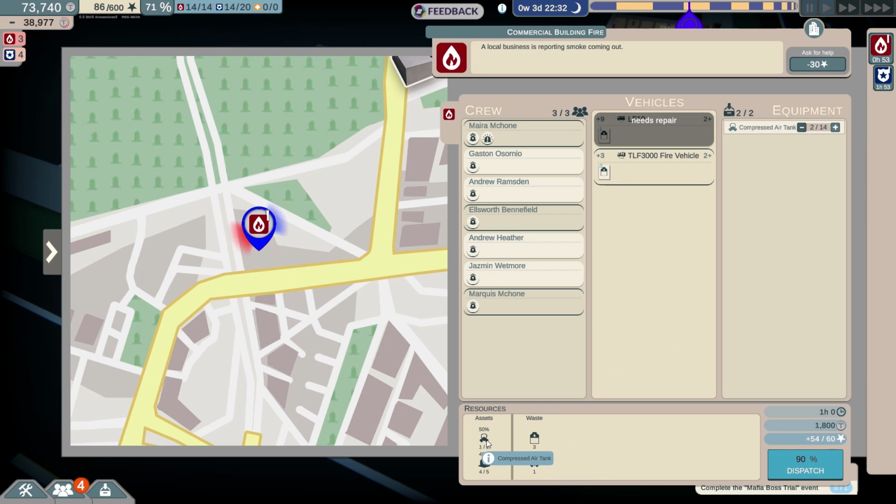1 compressed air. Oh, hang on. It says waste. Take that down. Oh, so we don't need... It can only take 1. So there's no point taking 2 because you can only have 1. So a 90% dispatch. Now, I don't know what the 90% means. 90% chance of success? If we do that, that doesn't help at all. It's still on 90%, so it doesn't make any difference. So we might as well just put that down to there. We're going to waste some of the water in the water tank, but we've got no option. Our other vehicle is all broken. We need a local mechanic. So let's go and do that. We'll dispatch you guys to that.